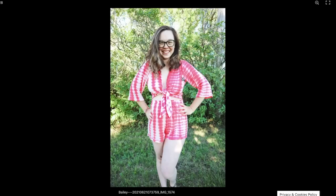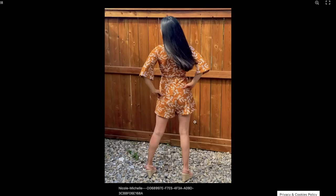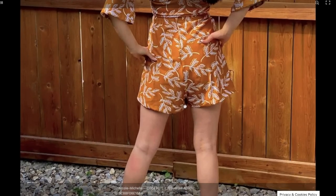Here's the hemmed short and the three-quarter sleeve, I think. Yep, there's another of the same version. So the bodice is fully lined. And it's also a knit. Oh, good. We get a picture of the back, which we haven't seen a lot of in the pants versions. So it's separates, right? It's a top and shorts.